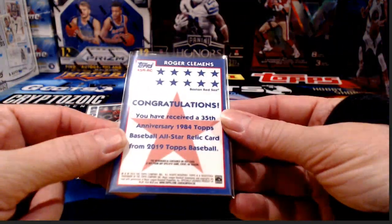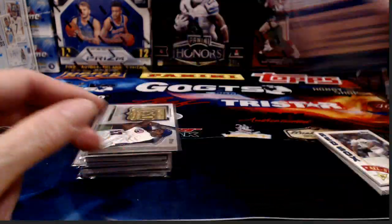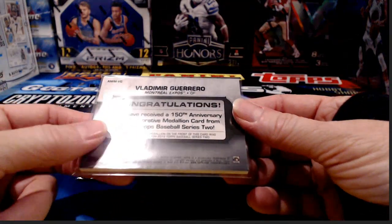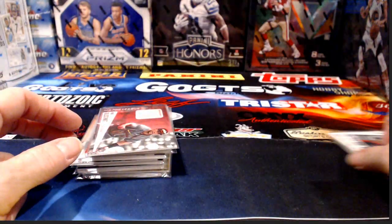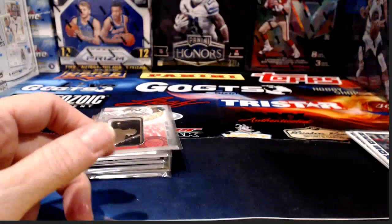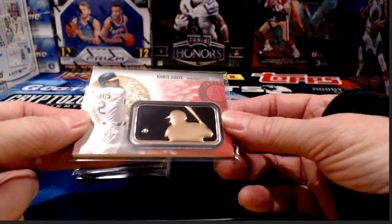I guess I'll show you the back of Roger Clemens too. He's not numbered, but that's all right. Mookie Betts, Red Sox. Manufactured relic, Expos, Vlad Guerrero Sr. Once again, Expos are Nationals, so it goes to the Nats. Paul Goldschmidt and the St. Louis Cardinals. See, I almost did it again.